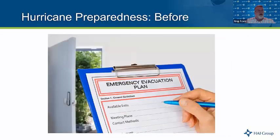So as far as preparing for a hurricane, what do you do? What do you do at your housing authority? What do you do for your own personal residence if you are preparing for a hurricane? For those of us that live within the hurricane zones.